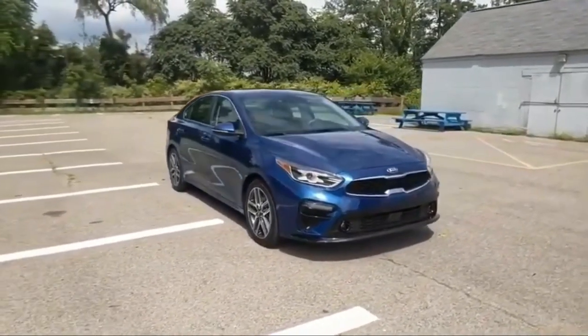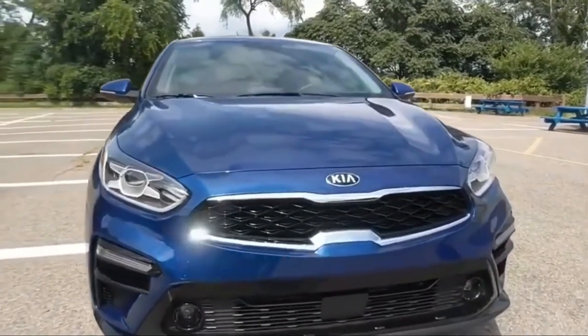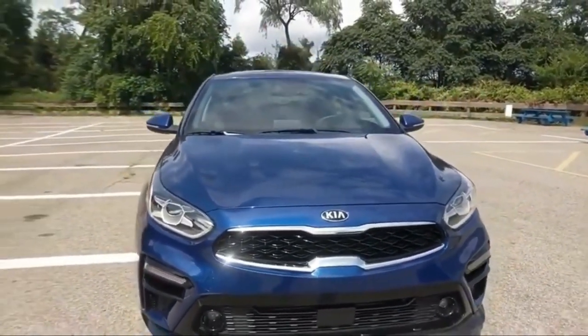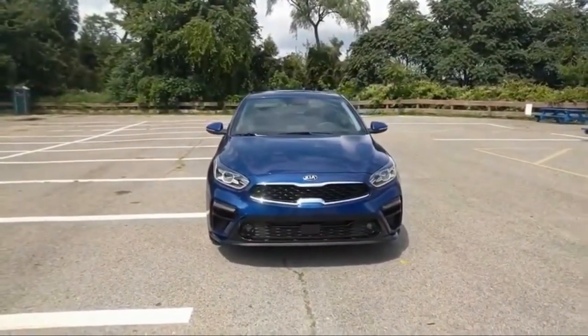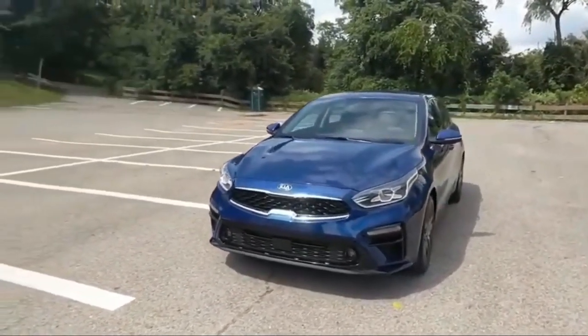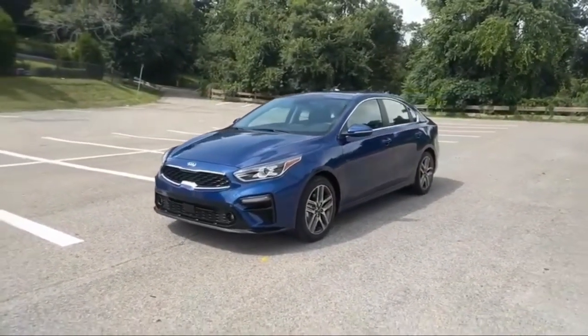And then up front, we can clearly see some Stinger DNA. It has the new Kia corporate grille that was first seen on the Stinger and is now on most of Kia's models, if not all of them. I think this is a really, really handsome car. I'll try and show you with the lights on. I think it looks even better with the DRLs turned on.